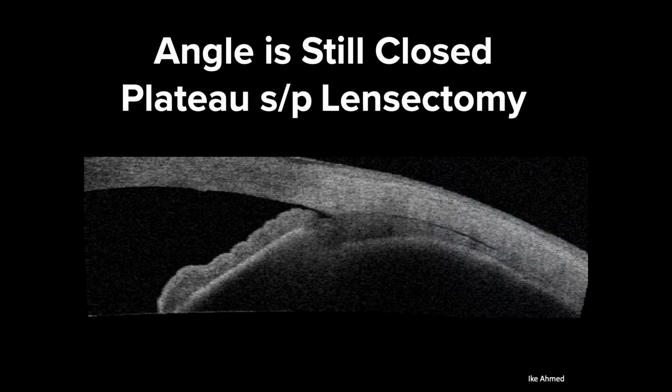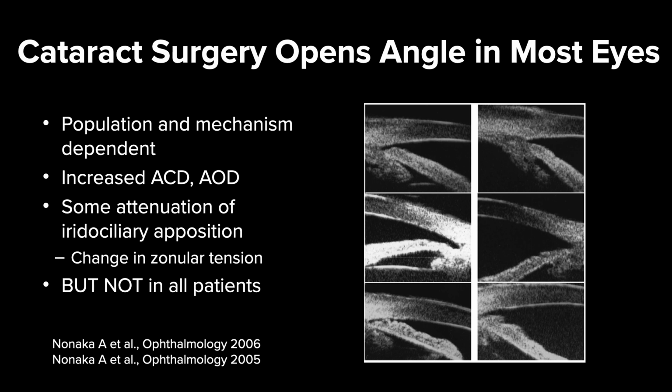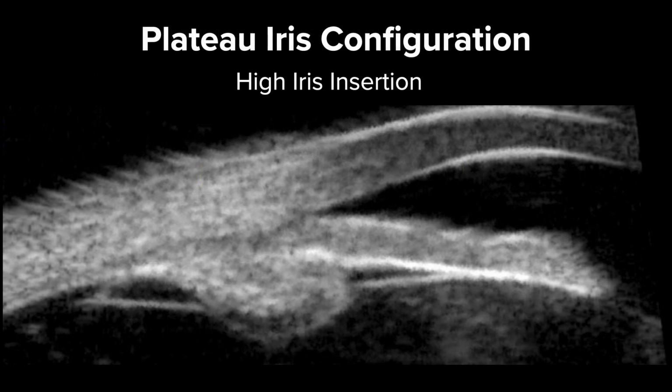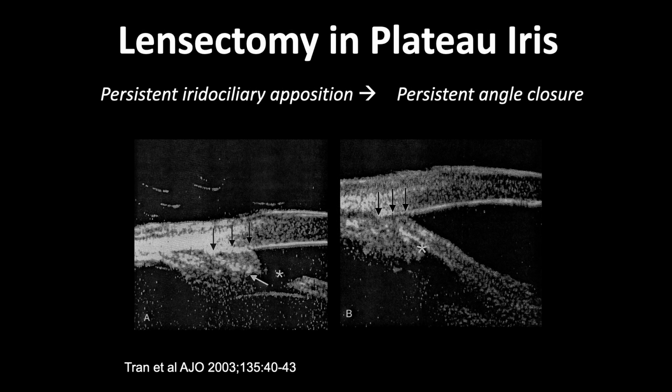Now, what if the angle is still closed, not because of synechia, but because of a plateau configuration or syndrome like this? This can happen even after lensectomy. And it's been shown even after lensectomy, sometimes the angles don't open enough. Here's an example on the left where the phaco has nicely opened the angle, but on the right it has not. Why? These patients have a high iris insertion because of an anteriorly positioned large ciliary body, as you can see here. And this results in persistent angle closure.